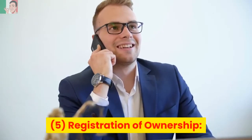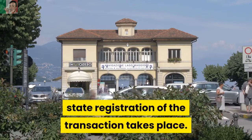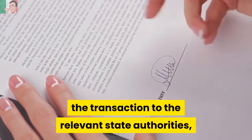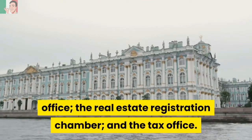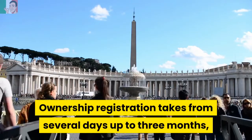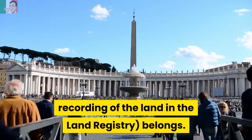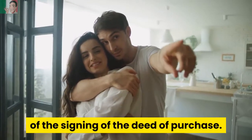Note that paying for a property in cash is prohibited under anti-money laundering regulations. 5. Registration of ownership. After signing the main contract, state registration of the transaction takes place. The notary transfers all of the information on the transaction to the relevant state authorities, such as the Cadastral Land Registry Office, the Real Estate Registration Chamber, and the Tax Office. Ownership registration takes from several days up to 3 months, depending on the municipality to which the cadastra, the recording of the land in the land registry, belongs. However, you become the owner at the moment of the signing of the deed of purchase.